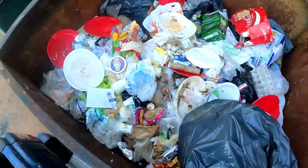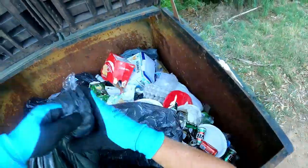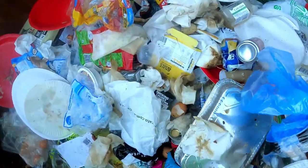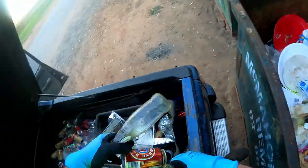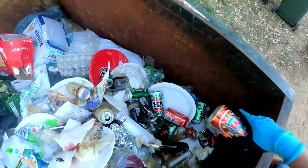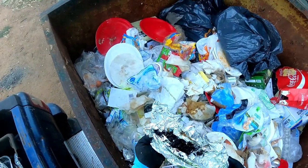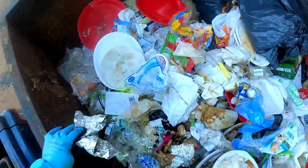Right, put the wine bottle in there so it doesn't fall down. Tip this stuff out. Let's go picking. Get rid of the char remains. Take the alfoil.